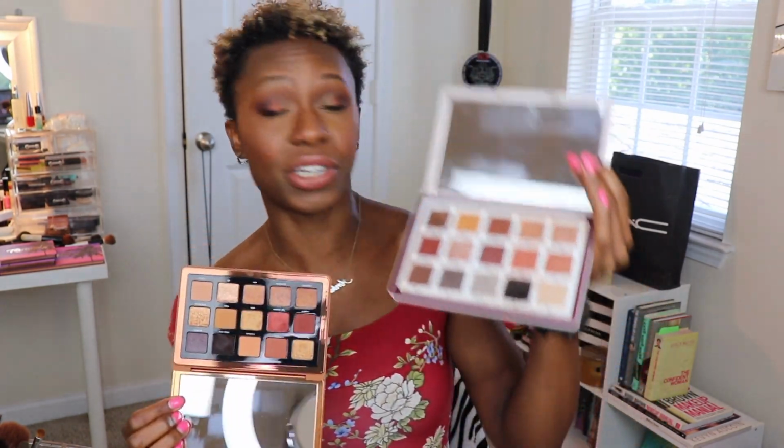So, I mean, honestly, you could use both of them on their own, but I feel like maybe if you like neutral but you don't really care for matte, then I would go this route, because it's still neutral, but you have a lot more shimmer options than you do with the Biba palette.